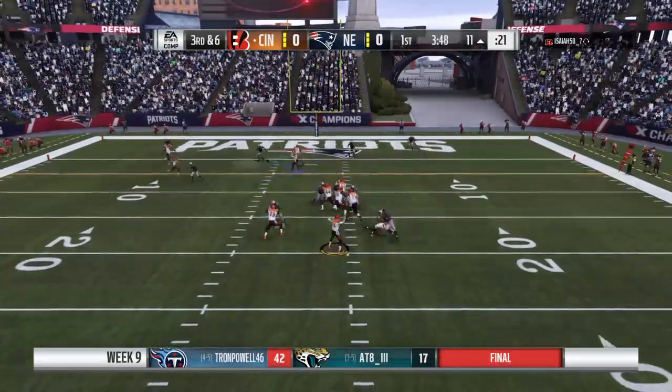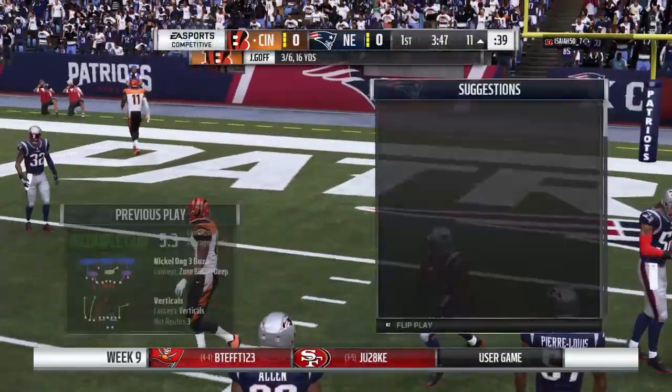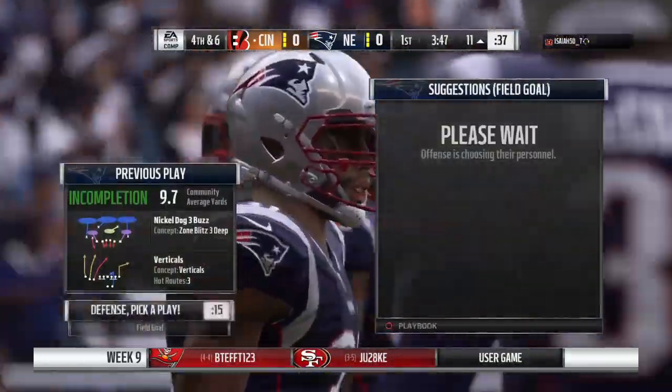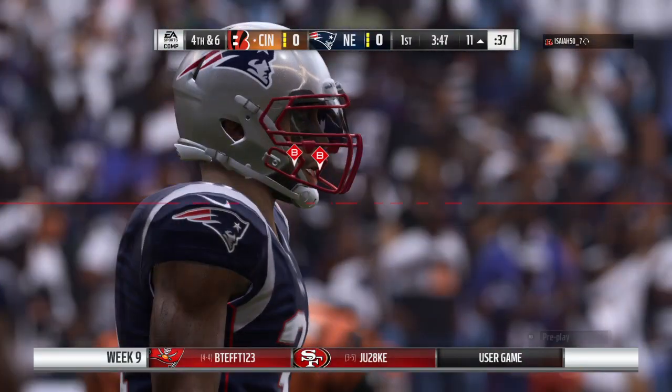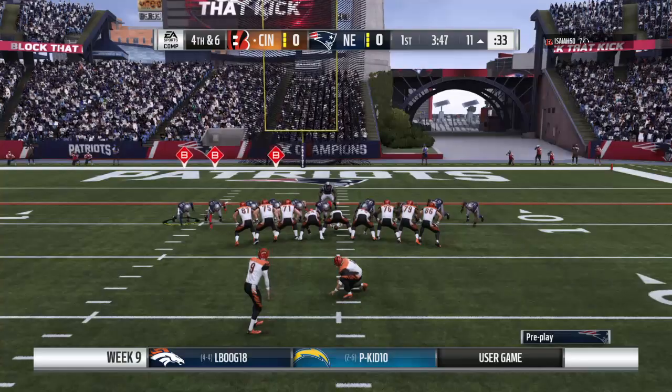To the air again. Gone. And that is incomplete. Certainly looked like they were getting ready to convert there on 3rd down, but what an effort to get his hand on that one, knock it away, and brings up a 4th down decision.